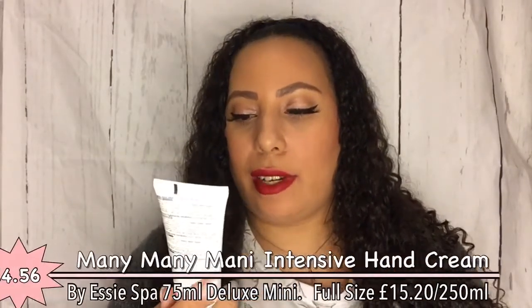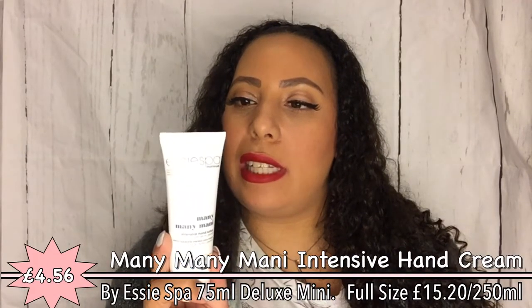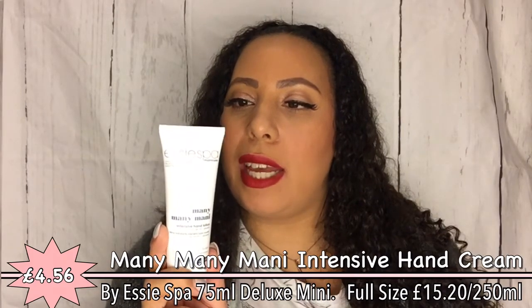It's called the Many Mani Intensive Hand Lotion with coriander oil and glycerin. The perfect amount of indulgence. My Many Mani instantly hydrates skin and helps protect hands from dryness. My light and silky formula leaves hands feeling soft, supple and comfortable. Gently massage in. Says that it leaves hands soft, smooth and supple with no oily residue, and it penetrates quickly.